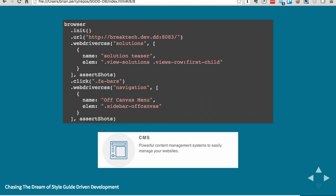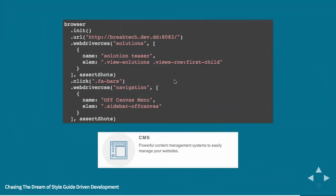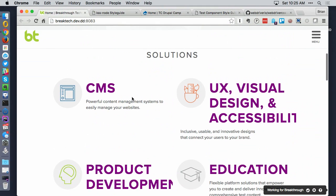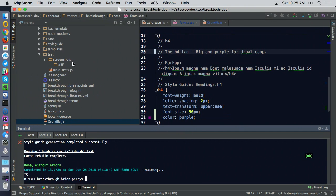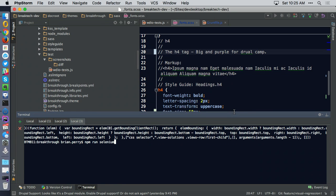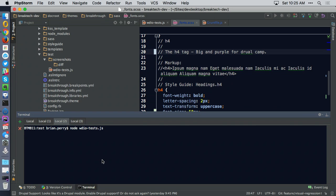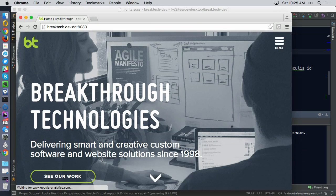Okay, so now let's take a look at an example of this in practice. So again, let's remember that we made the really smart move of making all of these titles big and purple. So if we were to run a test now, I cleared out all of the baselines just so we can see what the initial state would look like. So first we'll get Selenium running. There we go. Okay. And now we have this test that we walked through, so we should be able to run the JavaScript file that contains the test.